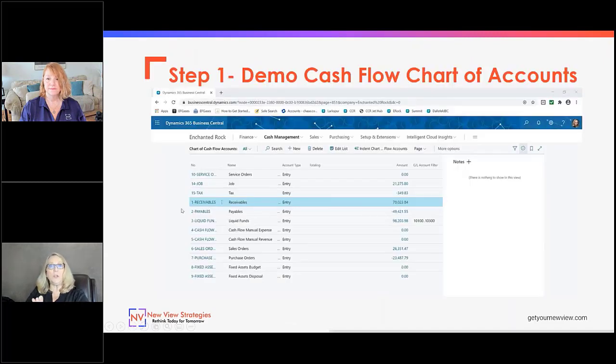I'm going to do a quick demo for you and kind of walk you through the chart of accounts and tell you a little bit about each account and how you can set it up. This is an alphanumeric chart of accounts. I believe this is what is there in your Cronus demo company. You do not have to have the alphanumeric that you see here. You could use your chart of accounts, maybe your liquid funds are in your 10,000s or 100,000 range, your payables maybe in your 20,000s.